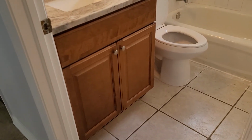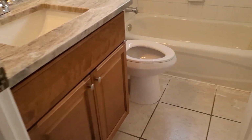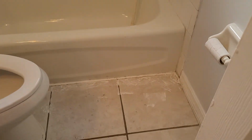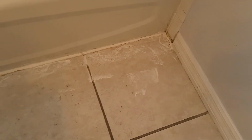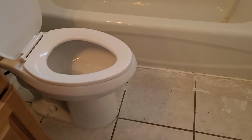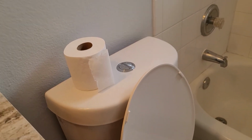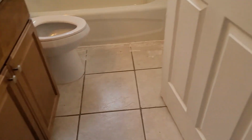So I'm guessing they recently put this vanity in, and light. I think they've, like I said, maybe flipped it. It looks like they caulked down here. I mean, they could have done a little bit better job, but it looks like it's caulked really well, but they could have cleaned it up a little better. Does have the newer toilet with the 1 and 2, with the original tile. No carpet. This is all tile floor throughout.